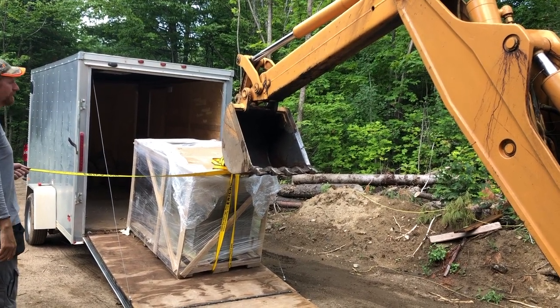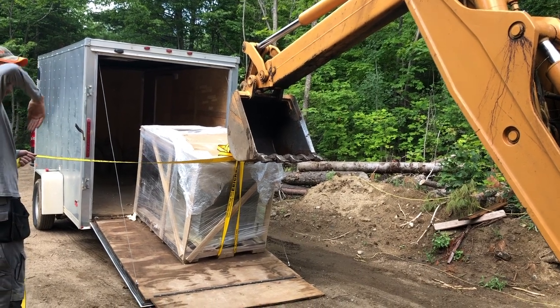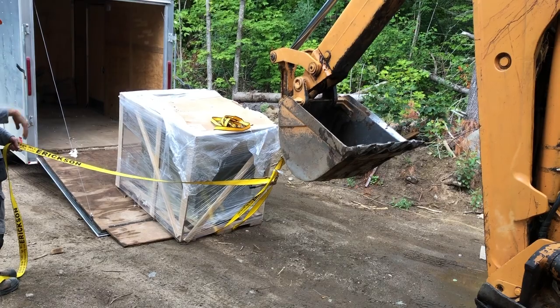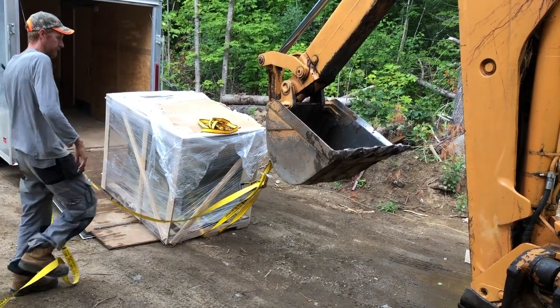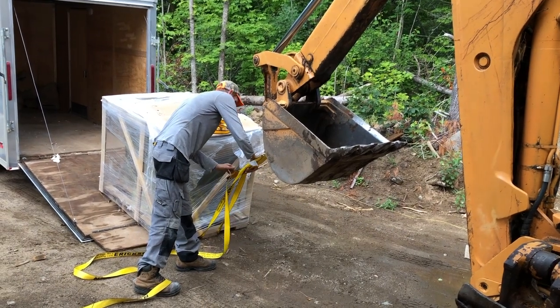Getting the stove here was the easy part. Getting it in the house was more challenging. Thankfully, we have great neighbors, and Mike and Gord work really well together. So while we're watching them bring the stove into the house, I thought I would tell you a little bit more about why I chose the Heco 520.